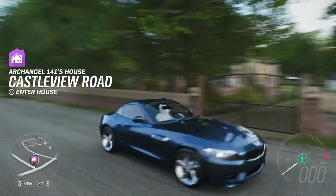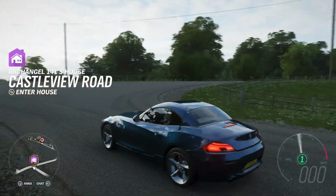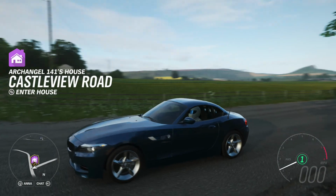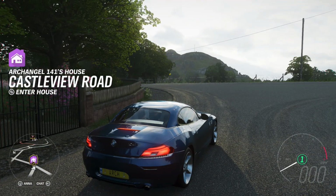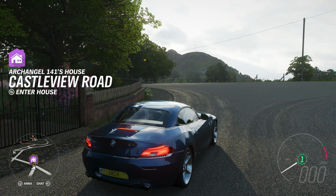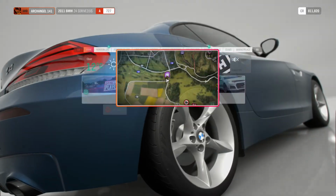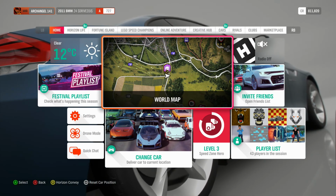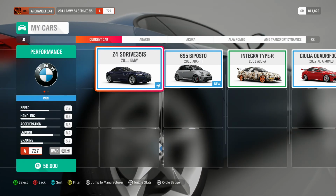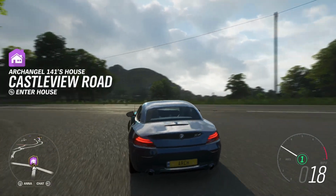This car is absolutely beautiful. Even sounds quite nice. BMW Z4. I didn't actually even look what model it is. 2011 model. Now it doesn't really give me a lot, but let's see how it drives, see how it performs.